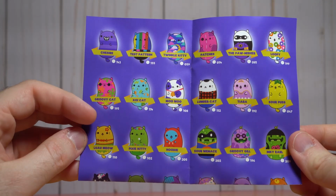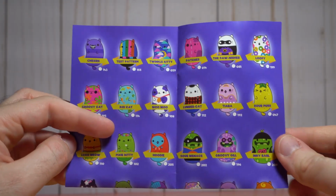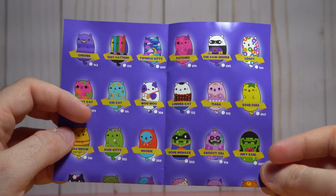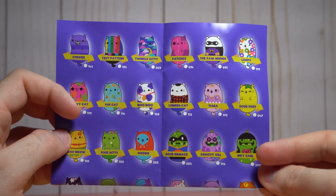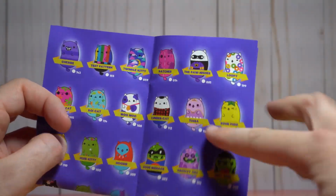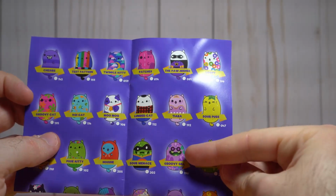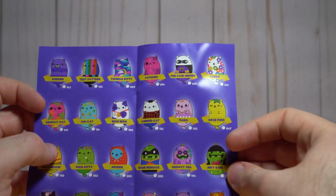Got Luau Meow ready to hula. Pixie Kitty is part of the earth. Hoodie is a kitty who doesn't really want to talk today, but has to go outside. The Sour Menace. The Sour Menace and the Punisher. Oh, this line is fantastic. You got Groovy Gil, man. Gotta hang out with Groovy Cat, you know?